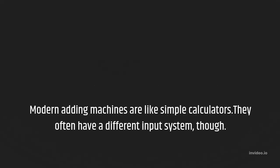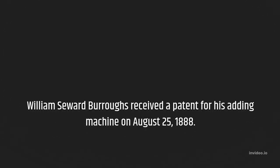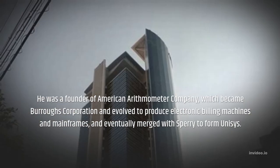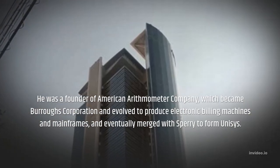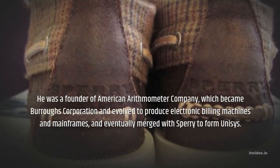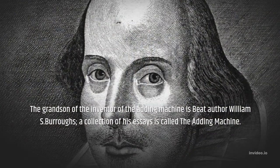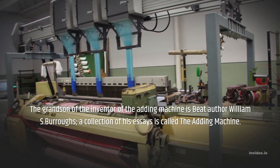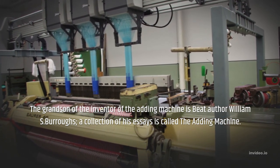Modern adding machines are like simple calculators. They often have a different input system, though. William Seward Burroughs received a patent for his adding machine on August 25, 1888. He was a founder of the American Arithmometer Company, which became Burroughs Corporation and evolved to produce electronic billing machines and mainframes, and eventually merged with Sperry to form Unisys. The grandson of the inventor of the adding machine is Beat author William S. Burroughs. A collection of his essays is called The Adding Machine.